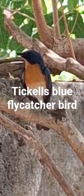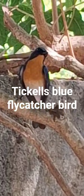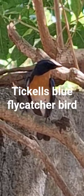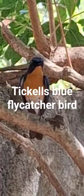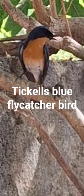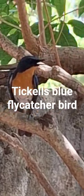Excellent bird spotted in the Gir National Park. And they actually fly together, male and female together, most probably in the nearby areas. And this is the nesting period, so most of them try to make their nests and lay the eggs.